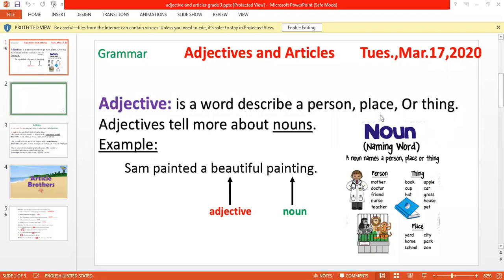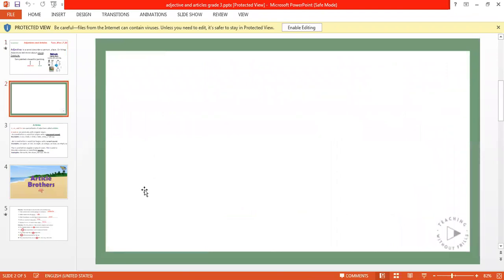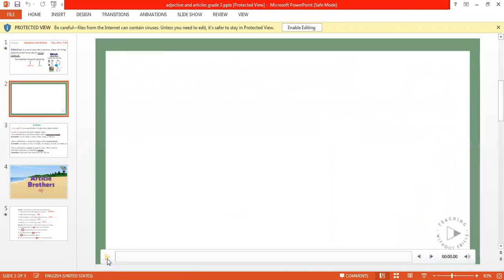Here is the meaning of noun. A noun could be a person, like mother, doctor, friend, nurse, or a teacher. It could be a thing, like book, cup, hat, apple, car. It could be a place, like a zoo, a school, a park, or home, or whatsoever. So a noun could be a person, a thing, or a place. An adjective is the word that we use to describe this noun. I'll show you now a small video to describe the adjectives better.